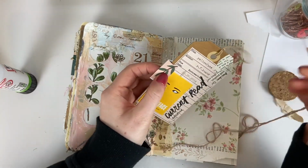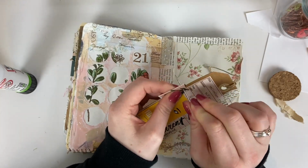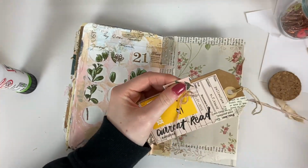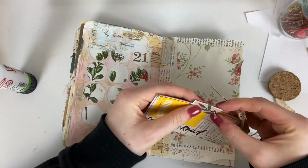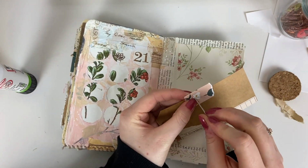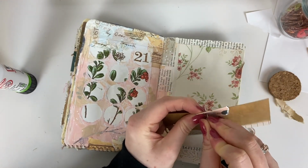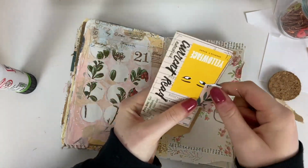So I'm just sort of positioning it where I think it might look okay on there. And then normally I staple these onto my tag or my page or whatever I'm doing, but I actually decided, what if I use the stitching as a way to attach the tab to the tag? Maybe that might be fun. And so I just did a couple of simple stitches here along the edge, and I think it actually turned out quite well. It's pretty secure.